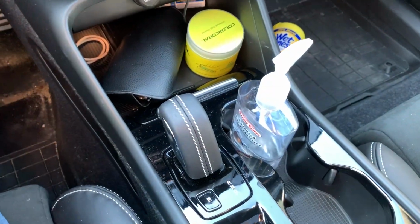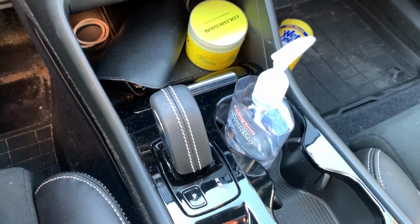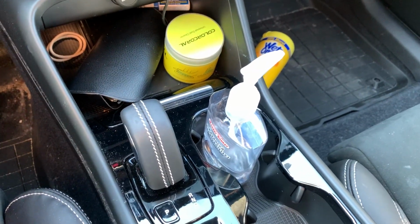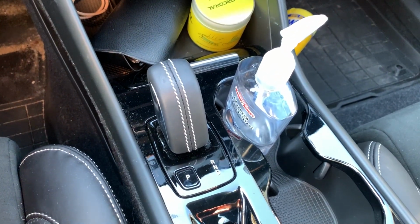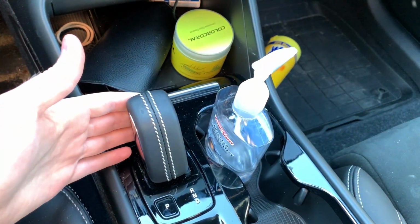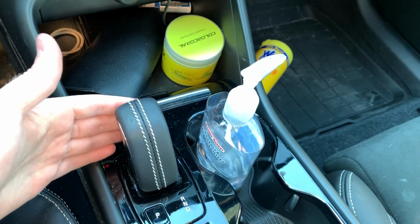Coming down here, you have a unique shifter. All of the Volvo hybrids, the T8s as we call them, or the XC40s get this electronic shifter. So to put the car into gear, you have your foot on the brake as I do right now. And what you do is you tap twice to get it into drive, once and then twice.